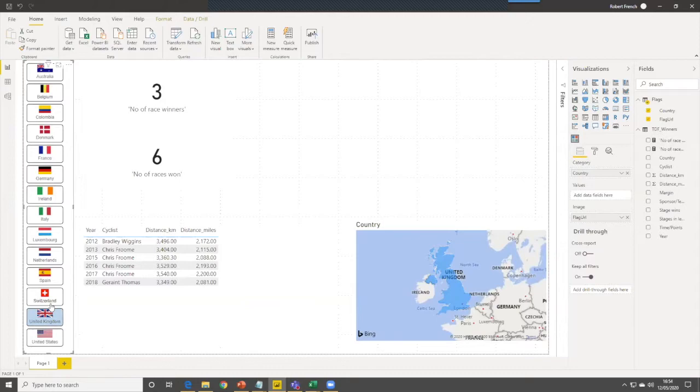Now, we're not going to cover incremental refreshes and all the other lovely things you can do with Power BI. I just want to illustrate to you that it's disconnected from the data source. That was all. Okay, fantastic.